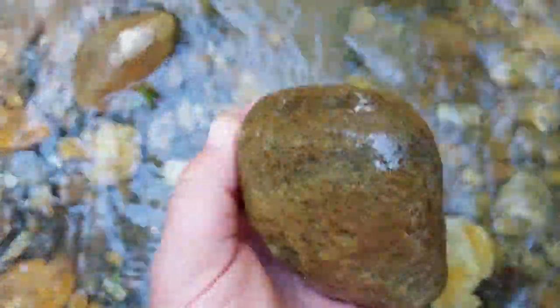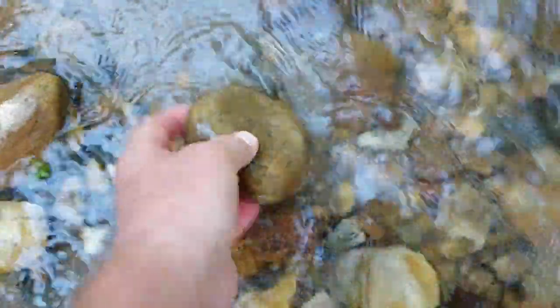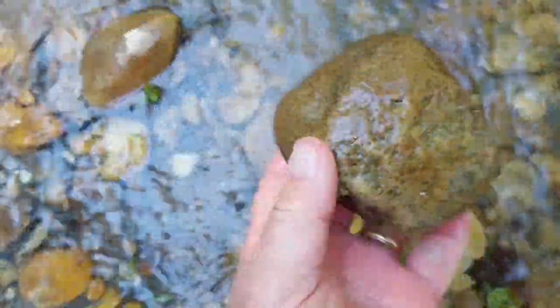Palm grinder. Chipped out there. This is for the thumb, a right-handed piece.